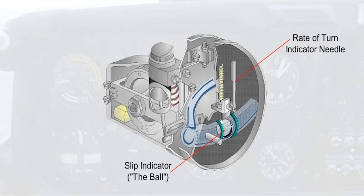This instrument incorporates two measuring devices, both indicating on the same instrument face. One of these, the rate of turn indicator, commonly shortened to turn indicator, uses a rate gyro to measure rate of turn about a vertical axis.